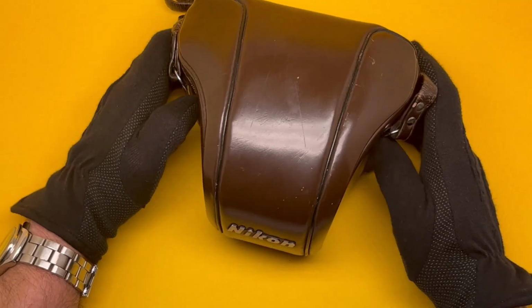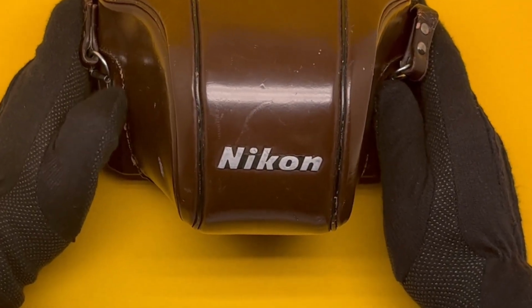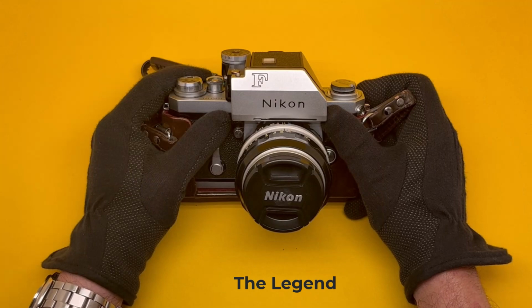Here's the big one, the legendary Nikon F from 1959. A true legend.